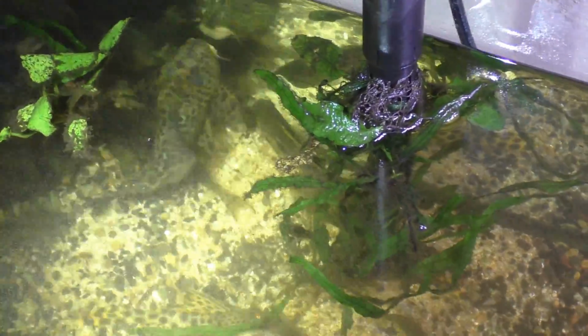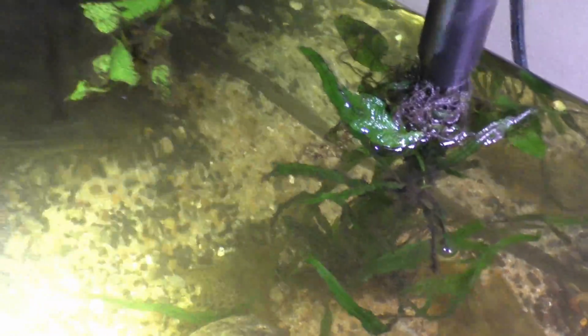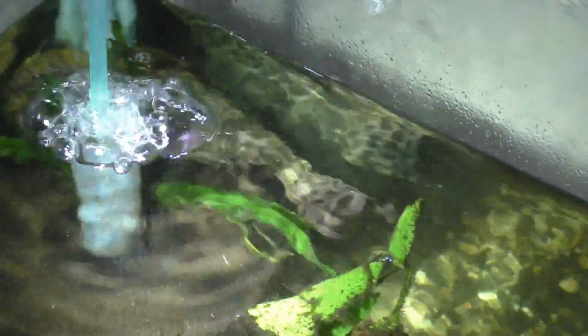Just taking a look at some of my plecos here. I did get them out of that piece of wood. This guy right here is definitely one of my favorites. Of course, he goes to the one place that's going to be the hardest to see him.